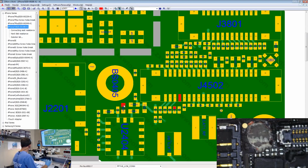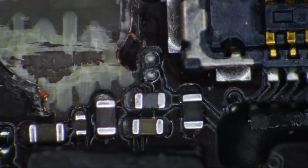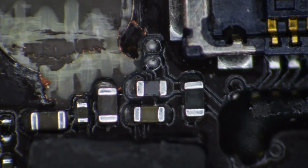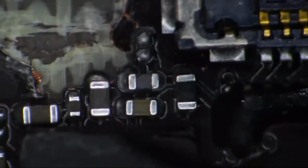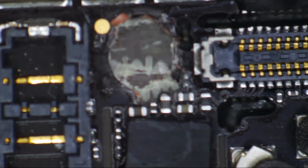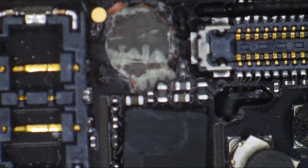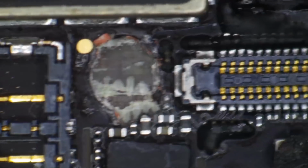So let's go back over here to the microscope and look just a little bit closer at that capacitor and see if it's got any give. I think it's this one right here, right? It seems pretty solid. And is this on the con side? It is. So with the amount of manhandling that's been done to this phone, it makes me wonder if this could have potentially been shorted nice and firm and blown the filter on the other side.